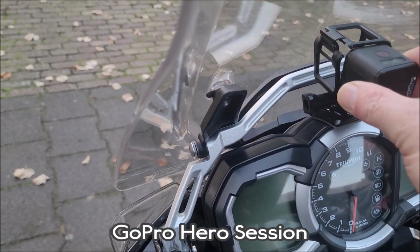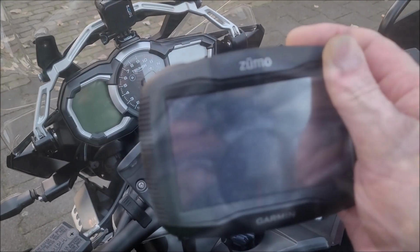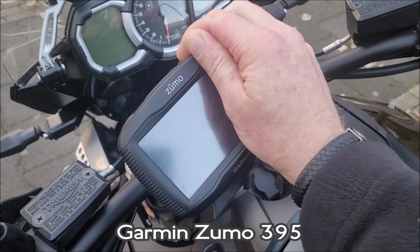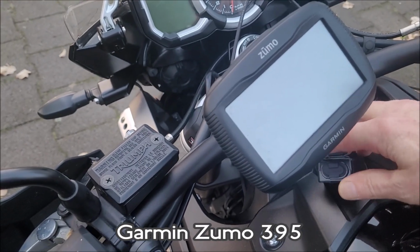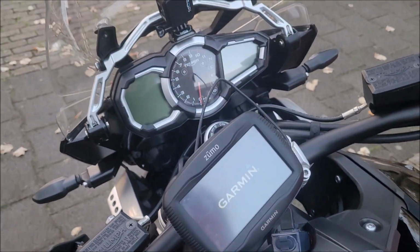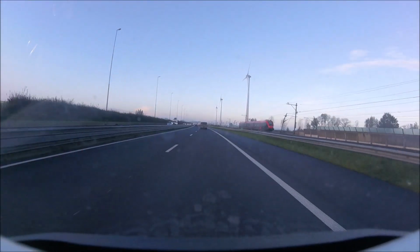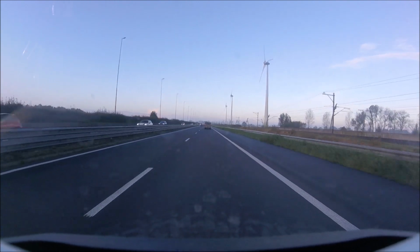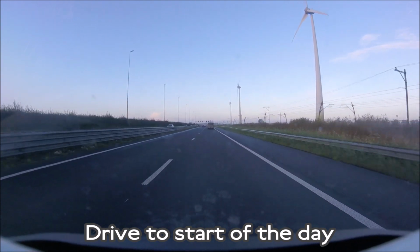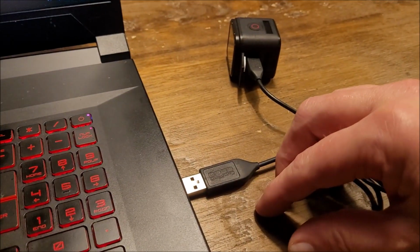So mounting the GoPro Hero Session and the Garmin Zumo 395 is essential. To start with for this series. Most of the time, it's an hour's drive to the chosen location before I can start filming.